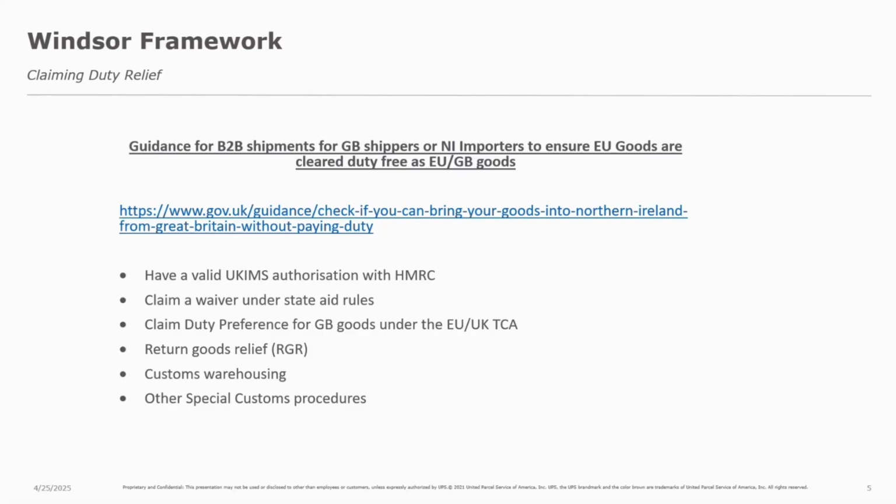If you do have a UKIMS number, we encourage you to fill out the onboarding document we'll talk through so that we have that information on file. So when our flights and trucks arrive in Northern Ireland, we can use your UKIMS number on the customs declarations we have to submit to avoid duty. However, if you don't have a UKIMS number, you can submit a request to HMRC and claim a waiver under state aid rules, and they will give you an authorisation or an undertaking number. And again, if you have that, please fill that in on the onboarding document as we have to submit that on the customs declarations.